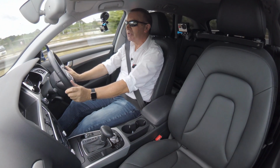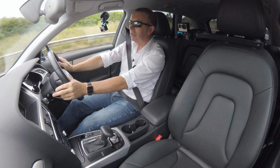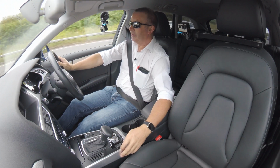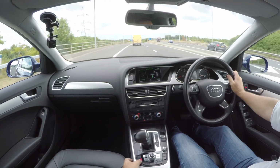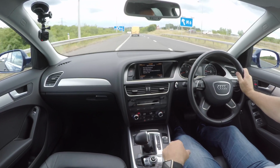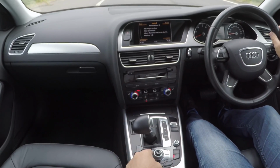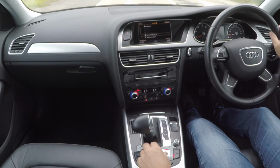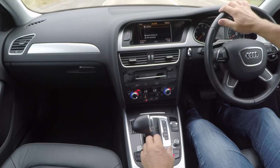Gearboxes are so good these days though that you never really need to do that. The sat nav, there you go, that's the telephone. Media button, you've got source in the corner. Each one of the corners corresponds to a button just round this rotary selector. So if you click source there, as you can see, that's not connected up to jukebox and so on.